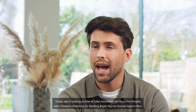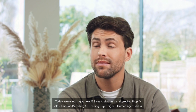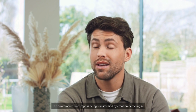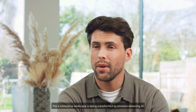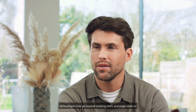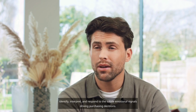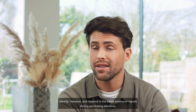Today, we're looking at how AI sales assistants can skyrocket Shopify sales. Emotion detecting AI. Reading buyer signals human agents miss. The e-commerce landscape is being transformed by emotion detecting AI technologies that go beyond tracking clicks and page views to identify, interpret, and respond to the subtle emotional signals driving purchasing decisions.